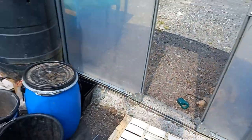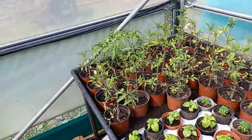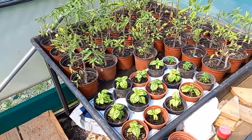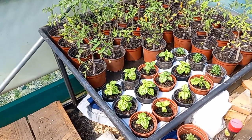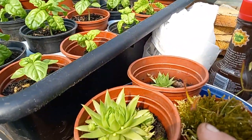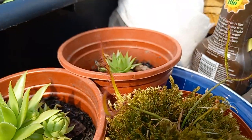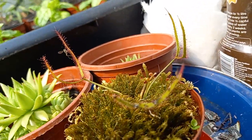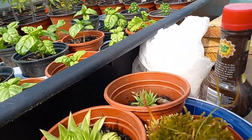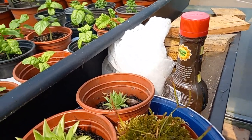He needs a drink. I think he needs a drink. Lots of tomato plants in the corner there. That stuff looks like what's it called? Basil. And this little thing here is an insect eater. It's like a Venus flytrap, but it's a different kind of trap. But it's the same principle. They've got sticky little hairs on them, and there's a little fly that got stuck in it. So they're going to suck it dry.